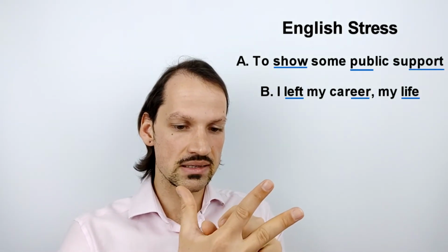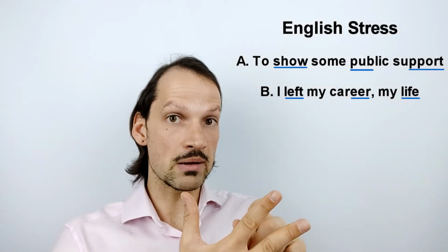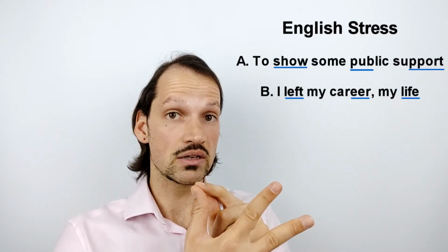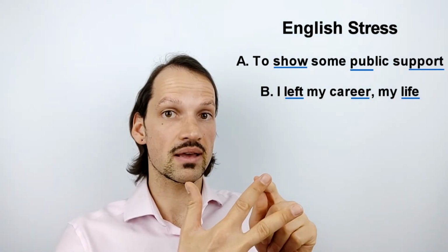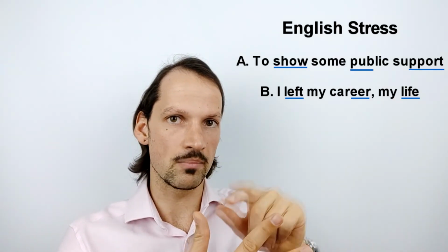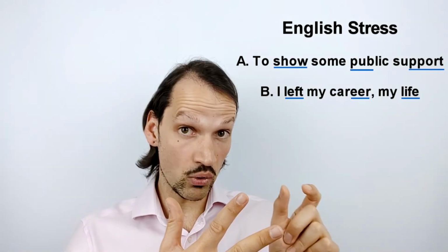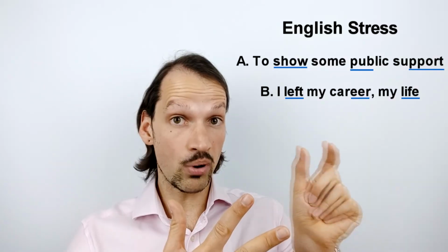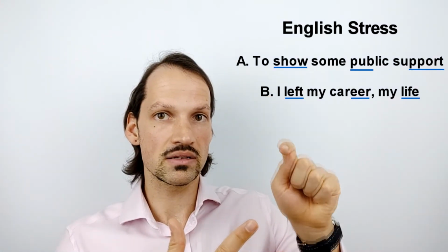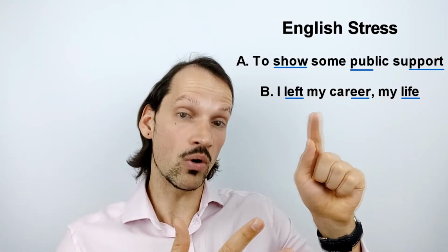Then some is unstressed because it's not one of the most important words in this phrase. Then public is stressed, especially the stressed syllable in public. To show some public, to show some public. Lick is unstressed. Sir in support is also unstressed, but then port is stressed. So you get to show some public support.